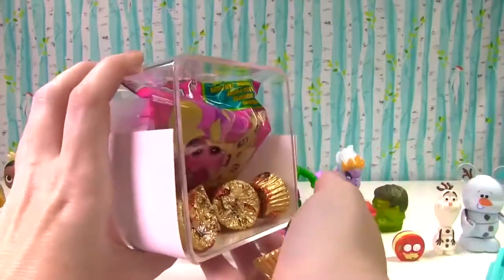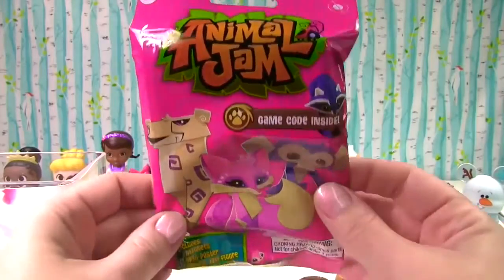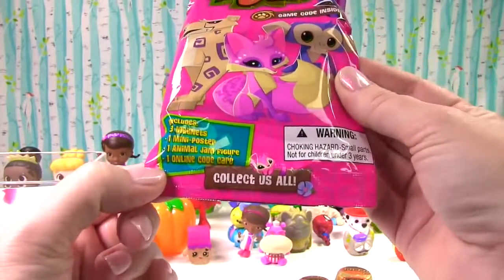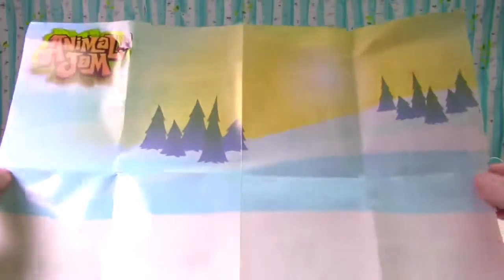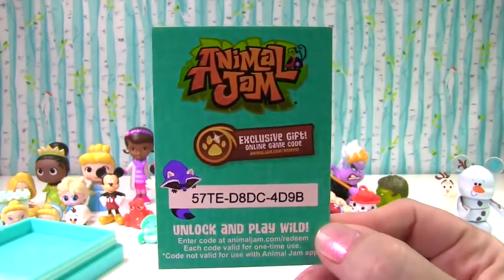Wow, lots of Reese's peanut butter cups and an Animal Jam blind bag. Look, it has 3 magnets, a mini poster, 1 Animal Jam figure, and an online code card. Here's our super cool mini poster. Here's our code for the game. Go ahead and take a look at it and give it a try.